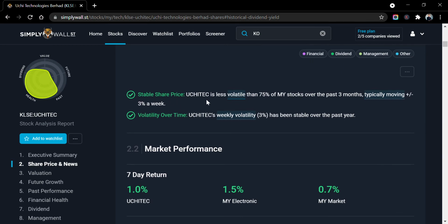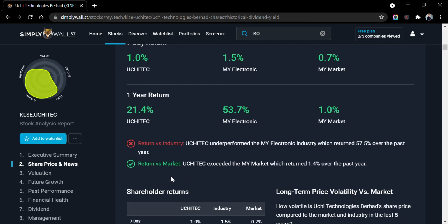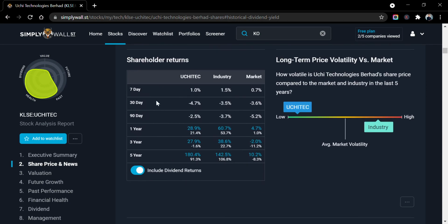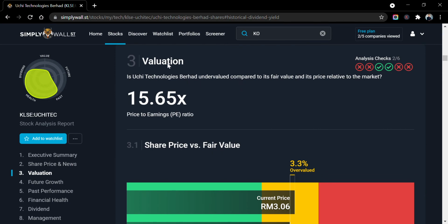So stable share price, Uchitec is less volatile than 75% of Malaysia stocks over the past 3 months. Okay, so over the past 1 year, it has grown 21.4%, quite good. If you look into the return over the 5 years, it's about 91.3% based on this table. And if you include dividend, it's impressive, 180%. That's high.